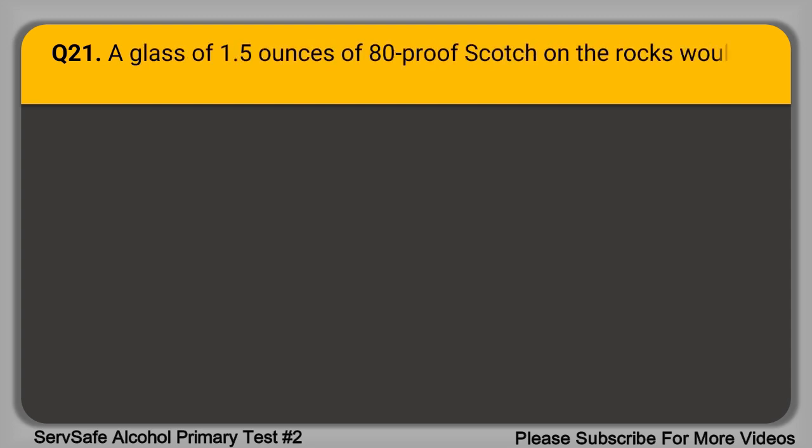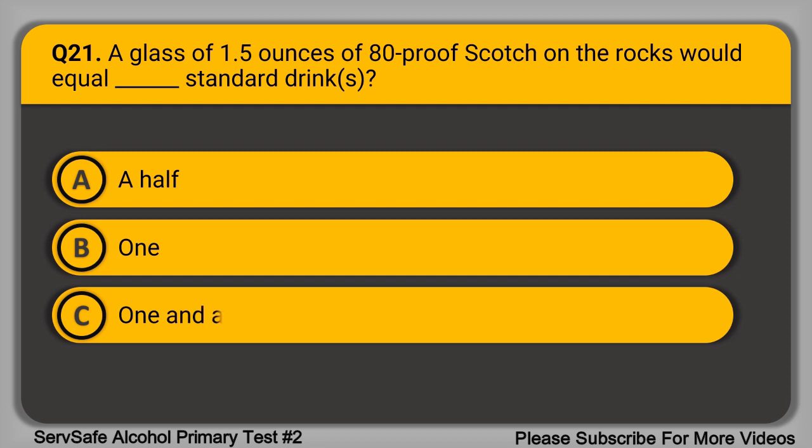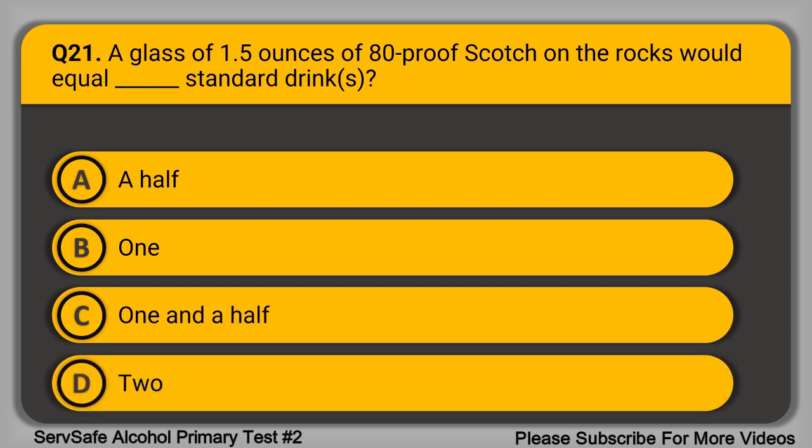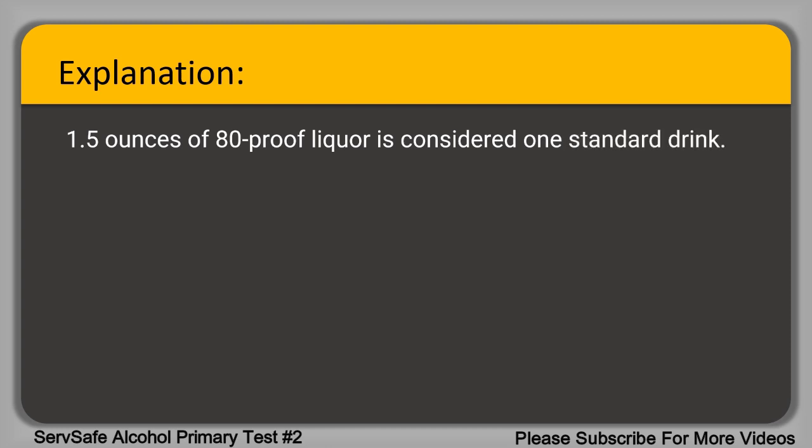Question 21. A glass of 1.5 ounces of 80-proof scotch on the rocks will equal blank standard drinks. A. A half. B. 1. C. 1.5. D. 2. And the correct answer is option B, 1. 1.5 ounces of 80-proof liquor is considered one standard drink.